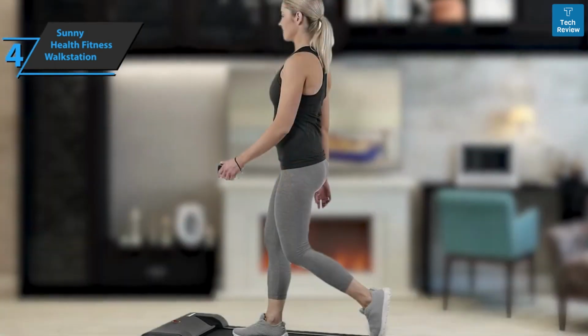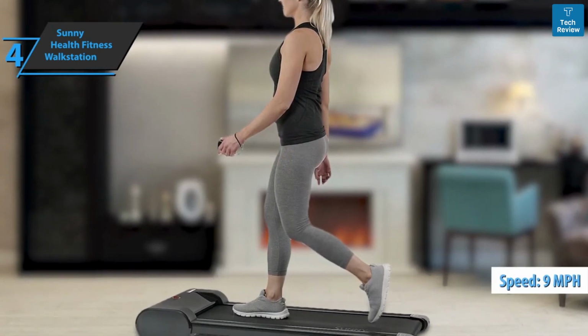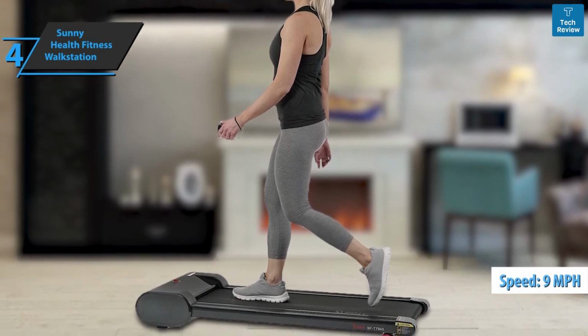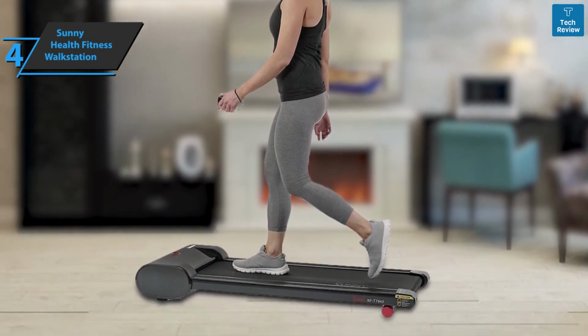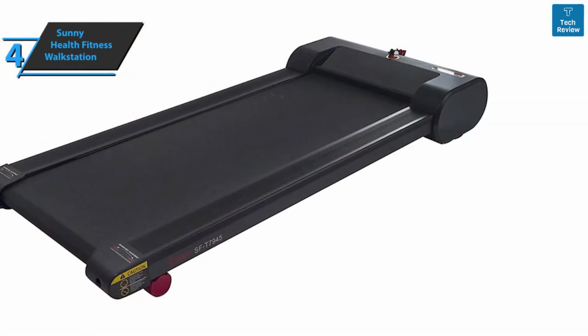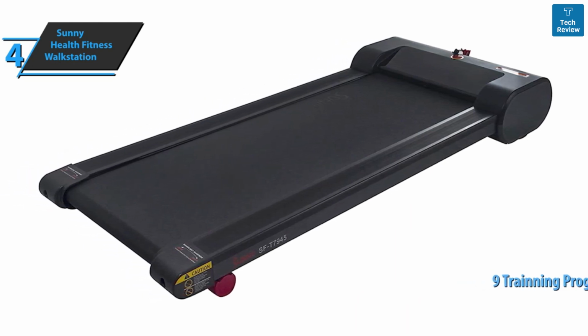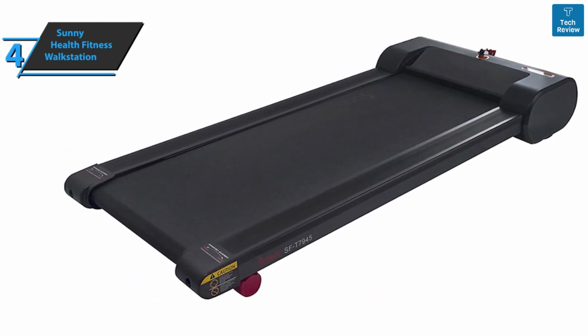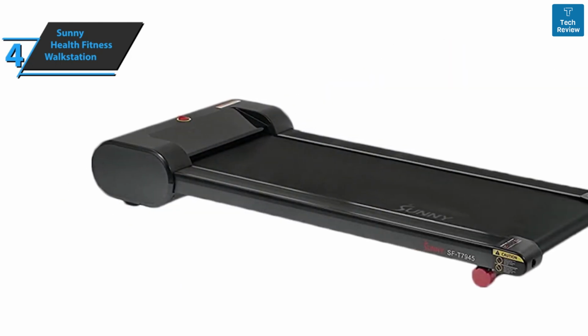It also has 3 options to adjust the incline to your liking, as well as speeds from 0.5 to 9 miles per hour. The modern and elegant design has built-in speakers and an aux cable connection for playing and turning on music during exercise. Sunny Health Fitness Walk Station comes with 9 different built-in training programs. The LCD screen shows your speed, time, distance, heart rate, and calories burned. Also, a very practical phone holder is included in the package.